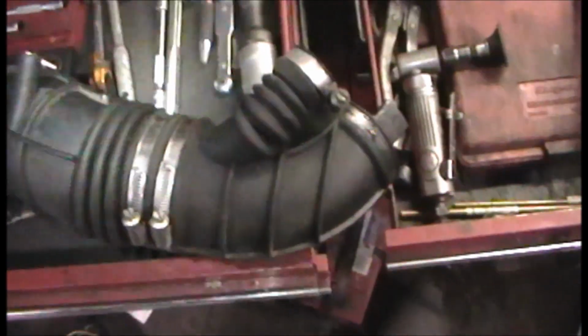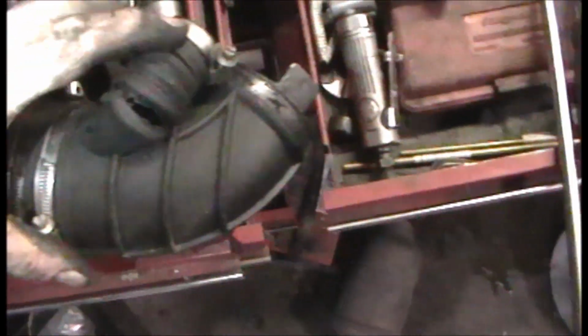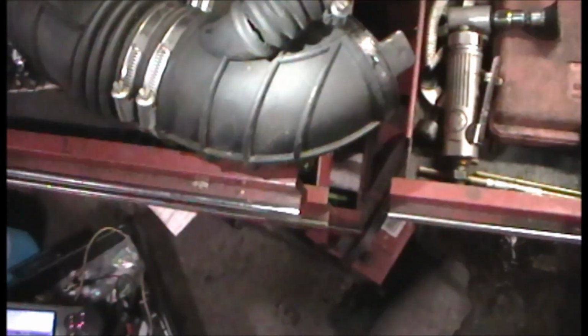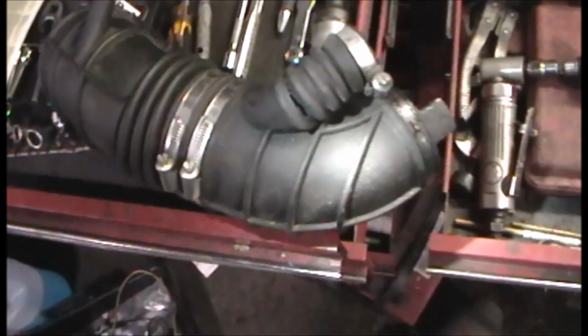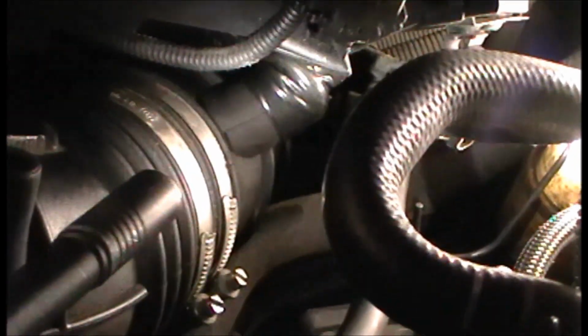Alright, got the boot off, and you can see right there, this is a pretty good source of unmetered air. So just to make sure I don't have another problem, I'm gonna probably put some duct tape around that, a little bit of RTV maybe, and put it back in and see where my trims are at and see if I need to go further. Alright, I got it back in. Just used some RTV and some electrical tape to seal that up and see if we have a different result.